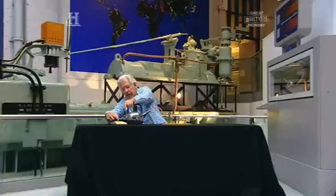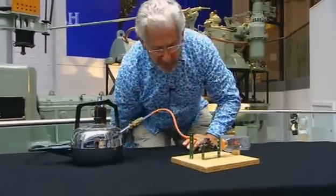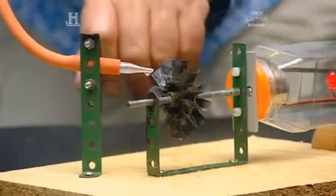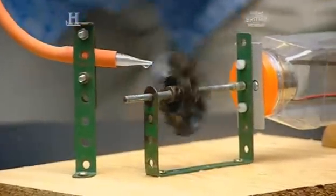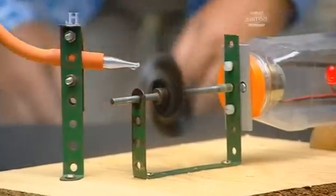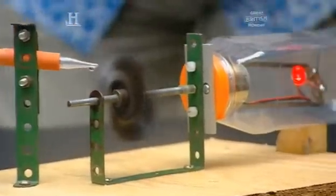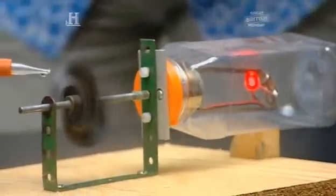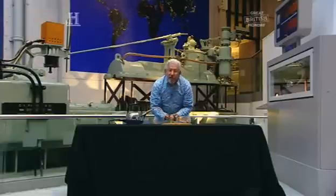I'll just plug in my kettle. I'm going to stand back because this is high pressure steam and I don't particularly want to get squirted with it. And now there's steam coming out, and I'll give it a little flick to start it. Look at that! Fantastic! Going at huge speed, and the bulb's alight. Look, glowing like mad. That's probably enough to power a whole street. And that is the principle of Charles Parsons' steam turbine.